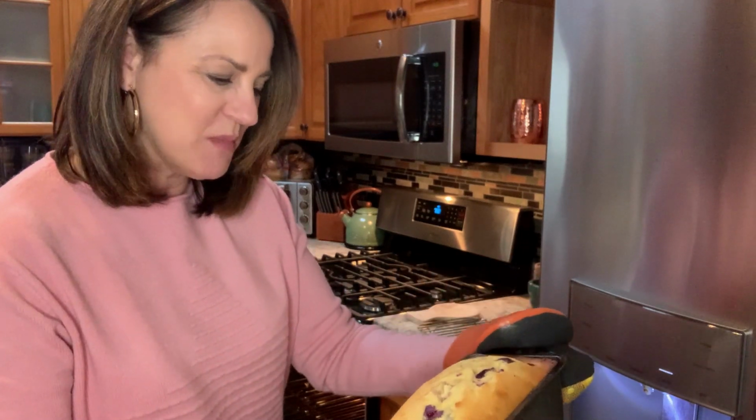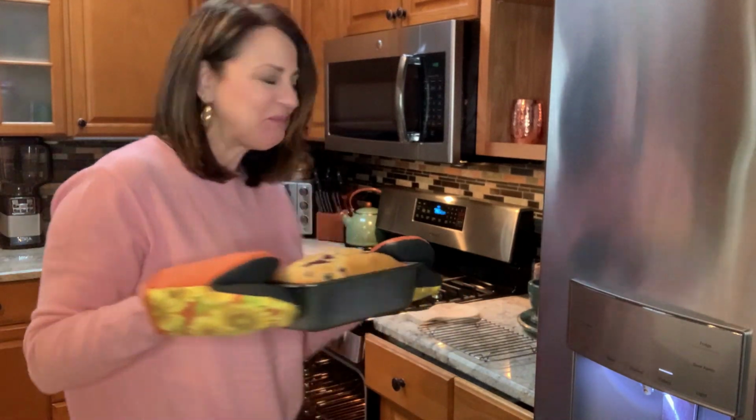It flew up in there and melted and got all delicious. So I'm gonna let this cool.